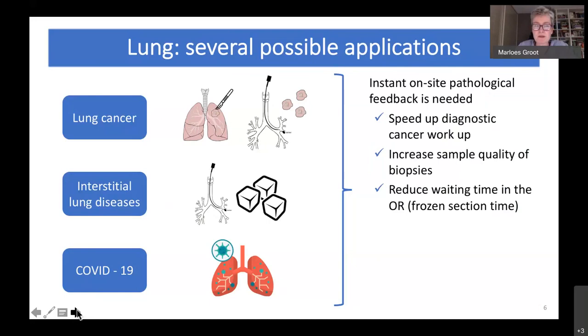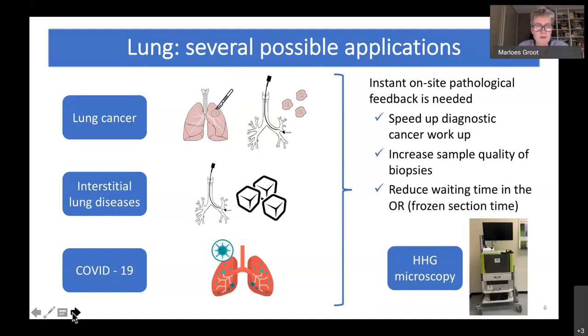And with every biopsy, there's also a risk of bleeding and so on. And also in the operating room, surgeons now have to wait for a quick analysis, for example on a frozen section, which takes 30 minutes. If we can accelerate this process, then the operating time can also be shorter. And we do this by having this mobile setup.